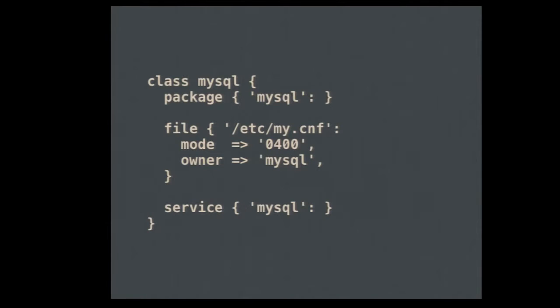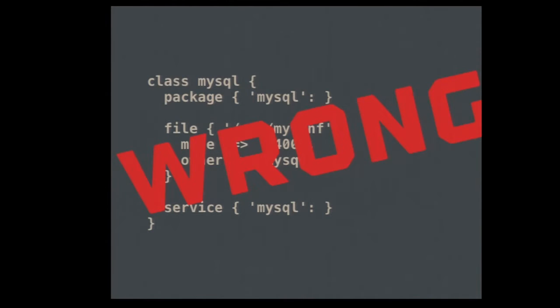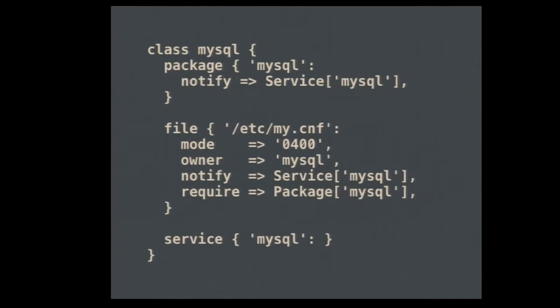So these are the relationships that we talk about. So for example, some of you, if you're getting started with Puppet, might try to write something like that. Right? You might read that as saying, OK, I'm going to install a package, I'm going to create a file, we're going to start the service. Because that's what Chef teaches you to do. That's what shell scripts teach you to do. Turns out that's wrong. You can't actually do that in Puppet. And there's a good reason why.